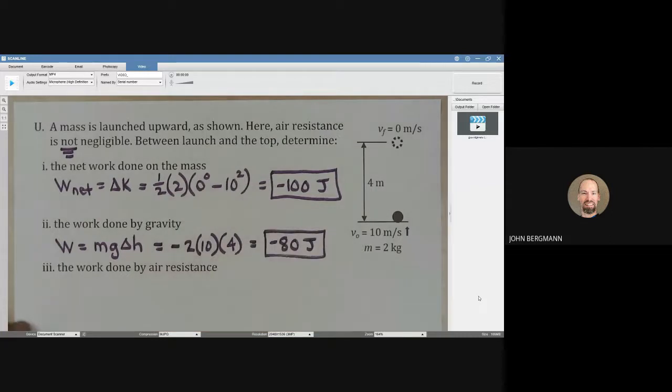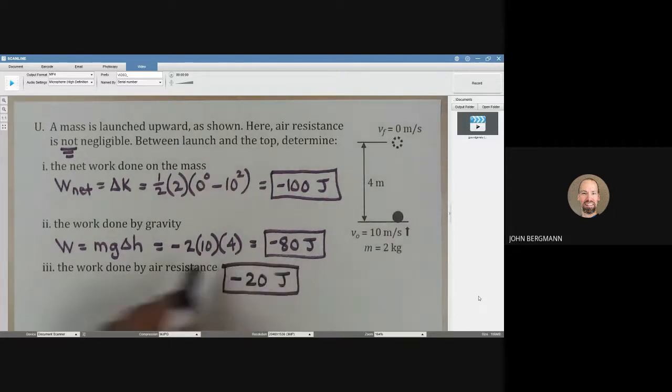Let's finish by dealing with the work done by air resistance. The net work was negative 100 joules, and gravity did negative 80 of that, so air resistance must have done negative 20. And again, air resistance is always going to do negative work whenever a mass is moving through the air.